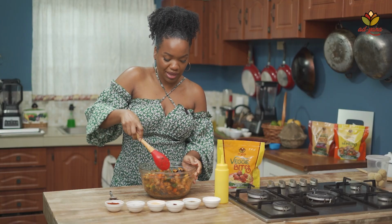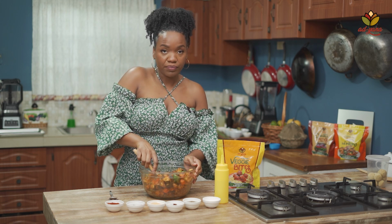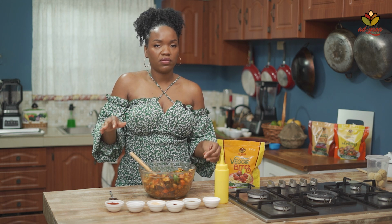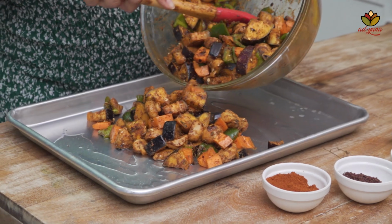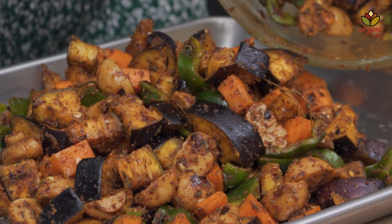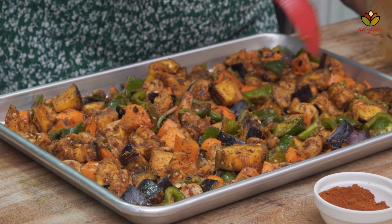So the next step with this is to put it on our baking tray and again put it into the oven for about 30 to 35 minutes until the edges are nice and brown. So we have our veggies ready on the tray. We're gonna put it into the oven, 400 degrees again, 30 to 35 minutes.